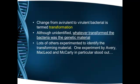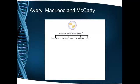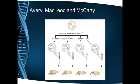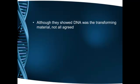There was an experiment done by a group of scientists, Avery, McLeod, and McCarty, that seemed to stand out. They took the heat-killed S bacteria and extracted it into separate parts: a portion that was protein, a portion that was carbohydrates, a portion that was lipids, and a portion that was DNA. They gave each of those parts to the living R bacteria, and then injected those into mice. When they did this with the proteins, the carbohydrates, and the lipids, the mice survived. However, when they put the DNA portion into the R bacteria, the mice died. So that seemed pretty well to say that DNA was the transforming material.